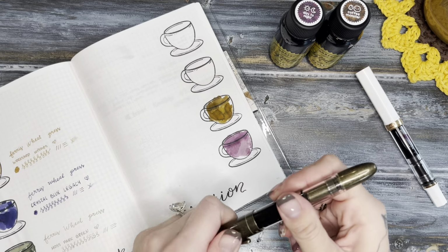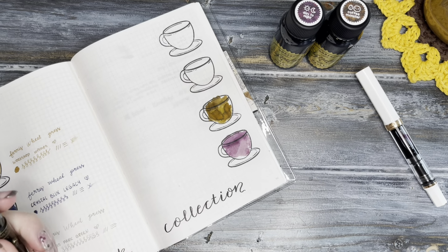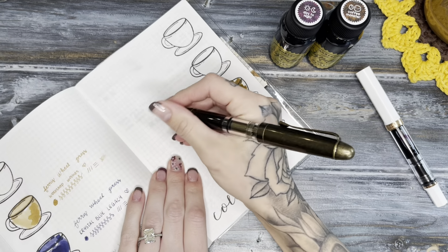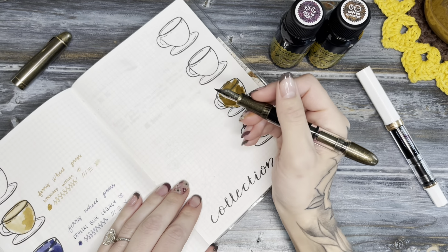We're gonna start with the brown. And the brown is called Coffee Monster. That's right. Okay, I can't put the pen on there.